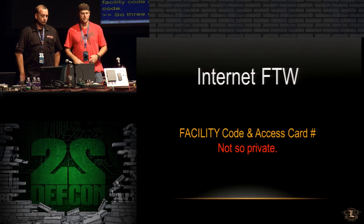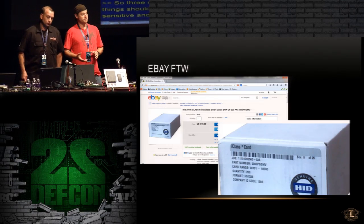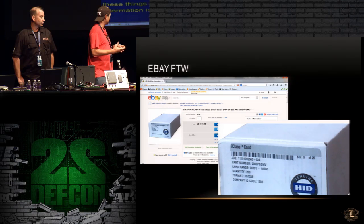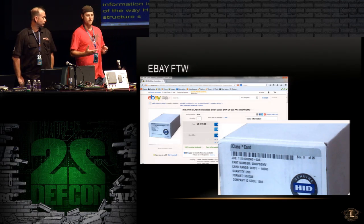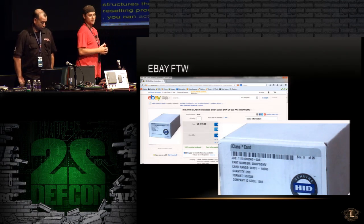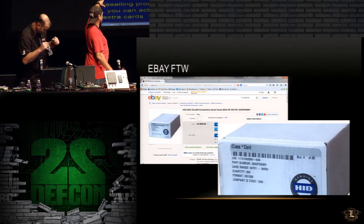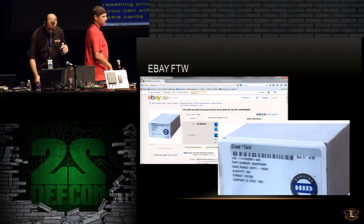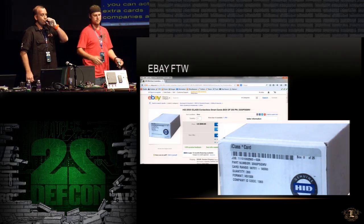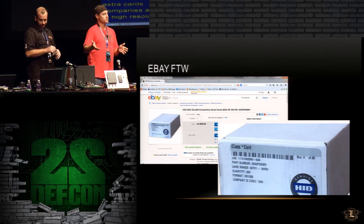Well, one of the things we found through a lot of the research we were doing in development is that the information is not so private. Because of the way HID structures their ordering process and reseller process, you can actually go on eBay and buy extra cards that companies are selling. And the sad part about it is, I don't know if you can see it, but printed on the box, which is displayed in high quality pictures on eBay, is the facility code and the card numbers that are in range for what they bought, probably in excess. So right there alone, we have a facility code for a particular person on eBay.